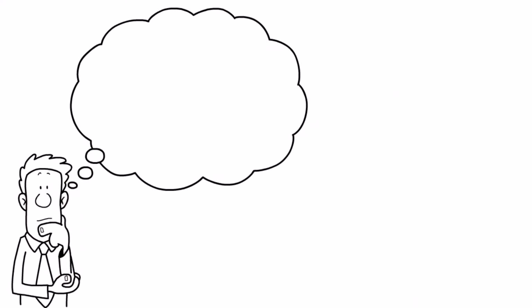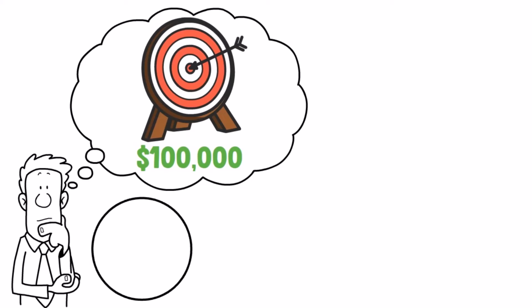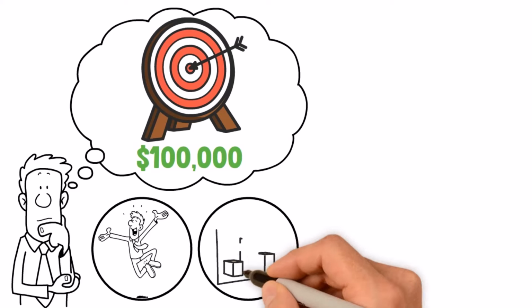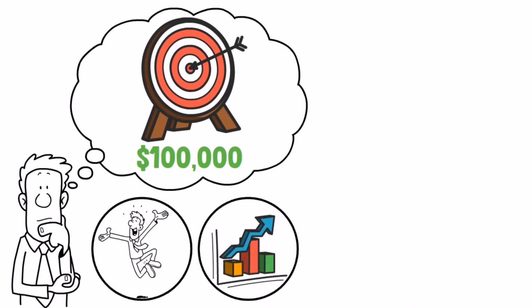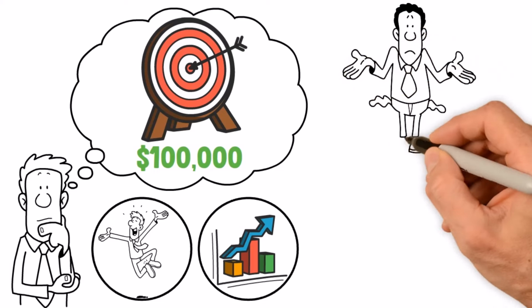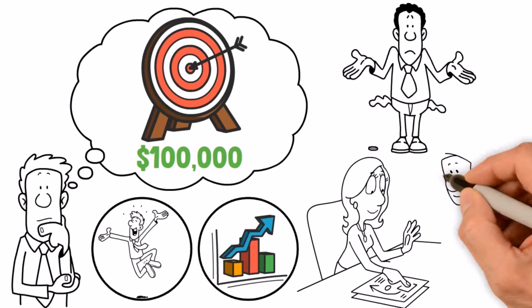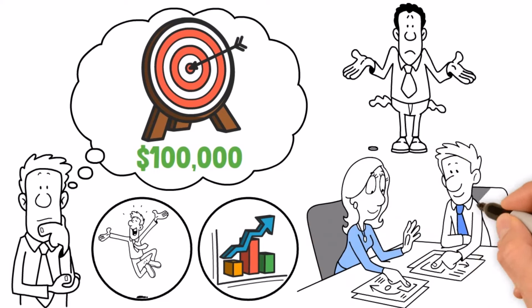Imagine that you've just hit $100,000 in your dividend portfolio. Suddenly, something magical happens. Your monthly dividend checks start growing faster than ever before. That passive income stream isn't just trickling anymore, it's flowing. Well, let me show you exactly how to get there, even if you're starting from zero today.